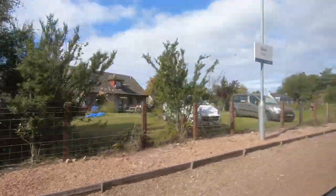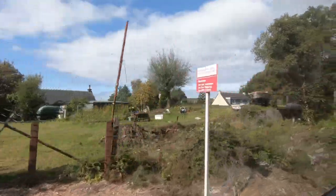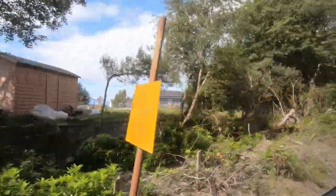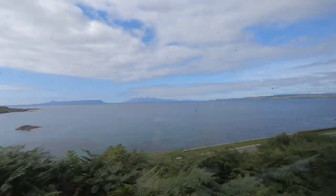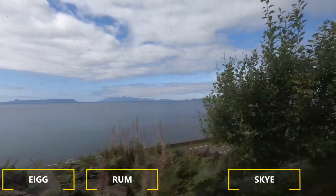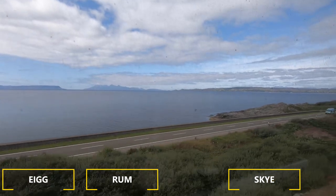Look out for the gentleman with the sign, wishing us a nice day. He's saying that we'll have a nice day, sign on it. As we approach Mallaig, the islands of Eigg, Rum and the southernmost tip of Skye can be seen.